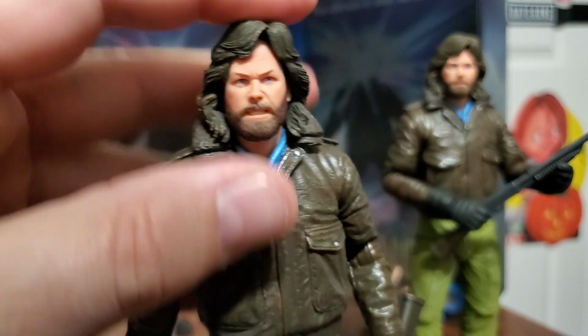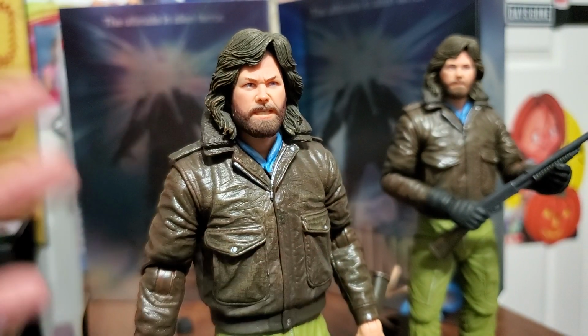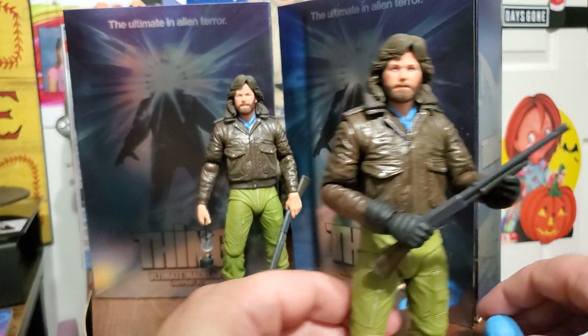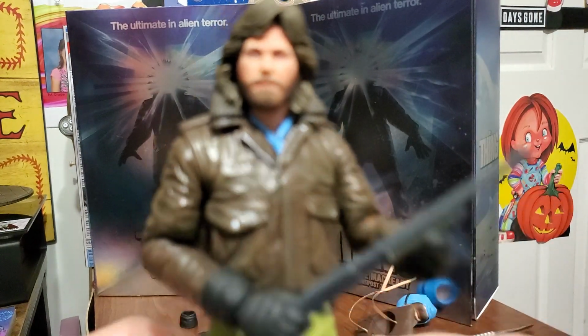I did the same thing with a Marty, and I created a new head sculpt that isn't on the market technically right now, but you can do the same with Marty. So let's take a look at Macready, which I think is one of their best.